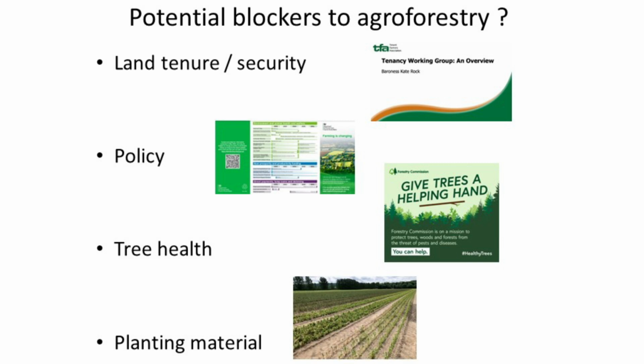We now can't import. And one of the bigger blockers no one's looking at the moment is, where are we going to get all these trees? If we want to move from 13% to 17% trees, where are we going to get all the planting material? Because there's a shortage now. So maybe there's an opportunity to be a nursery producer.